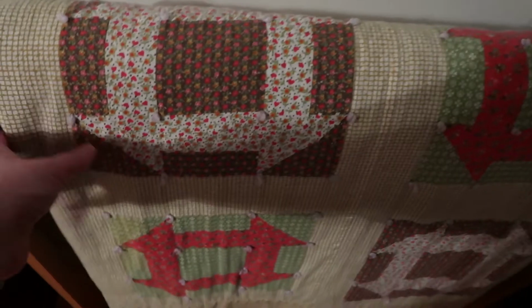It has this quilt on it. This was given to us as a wedding present, made for us by a sweet lady who has already passed on.